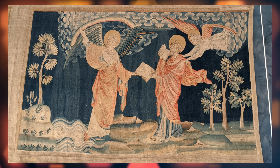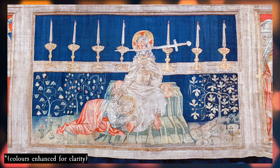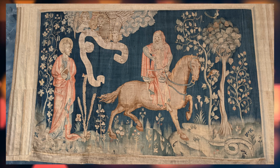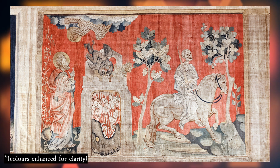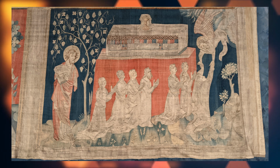Every time I visit, I spot new things I hadn't noticed before, and it's just fascinating to see this very psychedelic, very modern design in blue and red. Really very striking visual patterns and rhythms. I'd say that many graphic designers today might learn something from these tapestries that were made over 100 years before the Renaissance even got started.